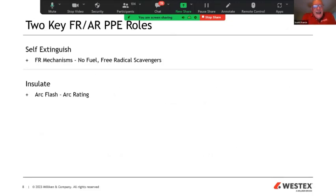So when we talk about protection, there are two primary protective roles for flame-resistant arc-rated clothing and PPE. And I just mentioned it, FR, AR. FR, flame resistance, that's the number one role. It's got to be flame resistant for the life of the garment, life of the PPE, from day one to day 1001. It's got to self-extinguish. And there are different mechanisms, and we'll talk about that later. Most of them, you're taking fuel out of the fire triangle, usually with your flame-resistant cotton char formers. They prevent molecules from getting into the gas phase, so you're basically taking out the fuel. Some of these flame-resistant modacrylics that are being used in these blends basically throw out free radical scavengers to pair up the radicals in the fire chain reaction to terminate the fire chain reaction.